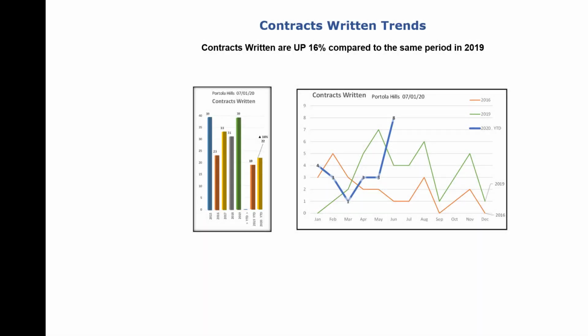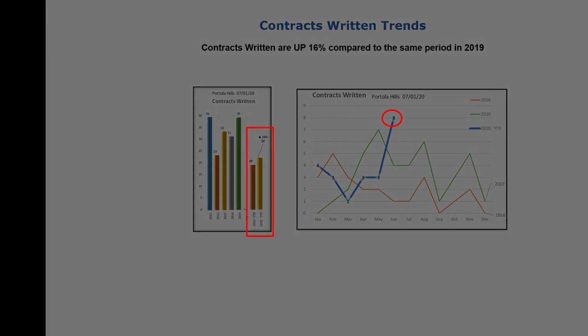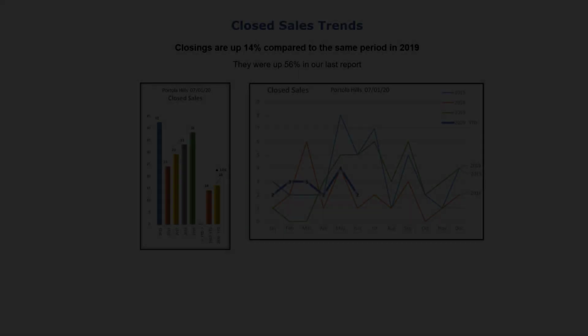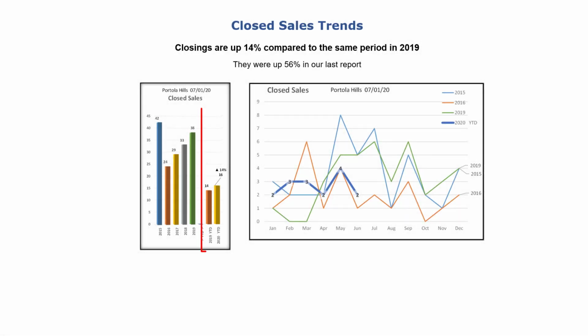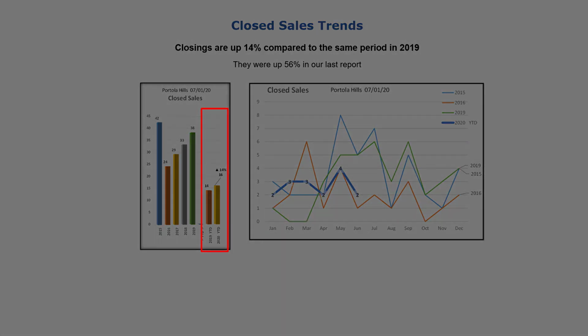Contracts written are running 16% above the same period for 2019. They were down 7% in our last report. With 8 new contracts, June was an exceptional month, the best June of the last 5 years. Closed sales are ahead of 2019 by 14% for the same period. Closings have been consistent and strong all year.